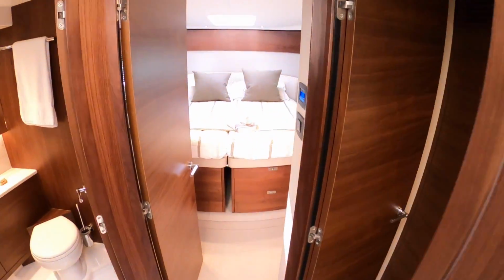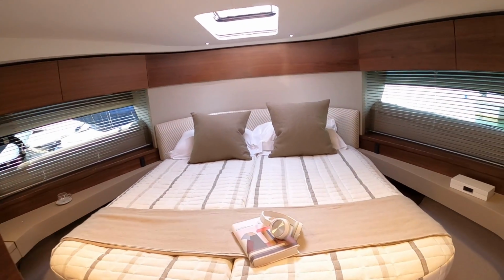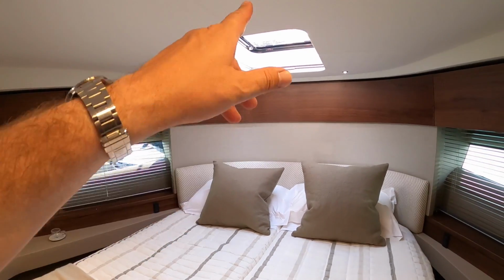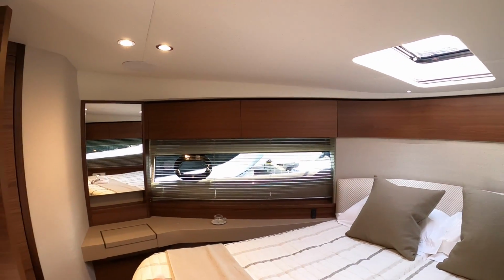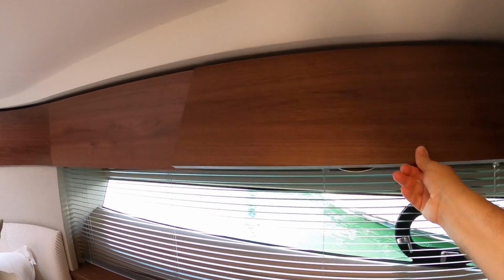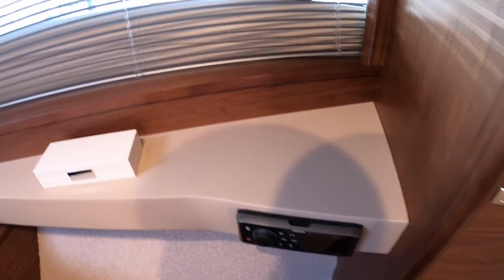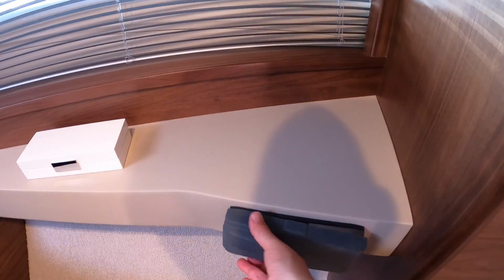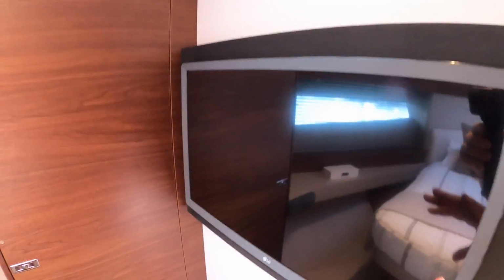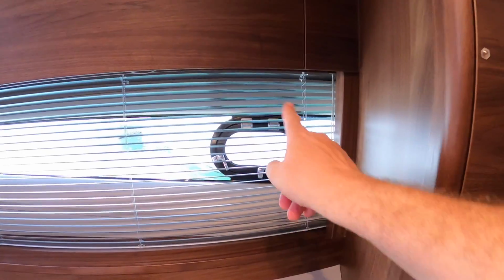And then we'll head right on down. We'll head forward first of all. This is the VIP cabin, so it's for your guests. There's a hatch up above, so you've got a way in and out of this lower deck as well. This is all storage up around the top here. AV equipment is in here, so the Fusion controller, for example, and the TV up here on the wall, and there's a big wardrobe in here as well. And these little fellas are opening portholes. You've got the big windows in here as well, which is nice.